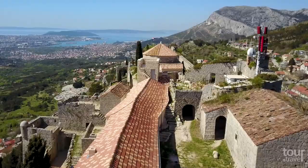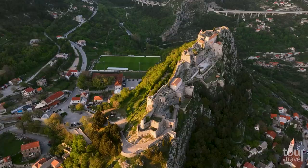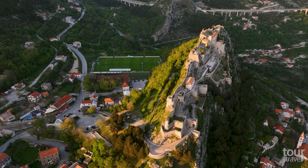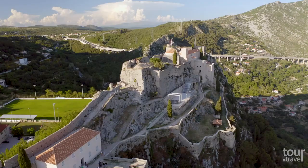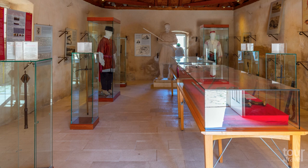Are you looking for one of the best views of Split? Then it would be best if you visited the medieval fortress Klis. It is located only 13 kilometers from the city, and its history lasts 2,000 years. The complex was a significant defense source in Dalmatia, especially against the Ottoman advance. There is also a museum where you can see a variety of weapons, armor, and traditional uniforms.